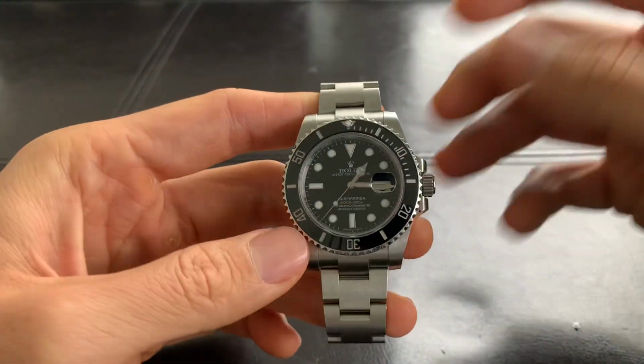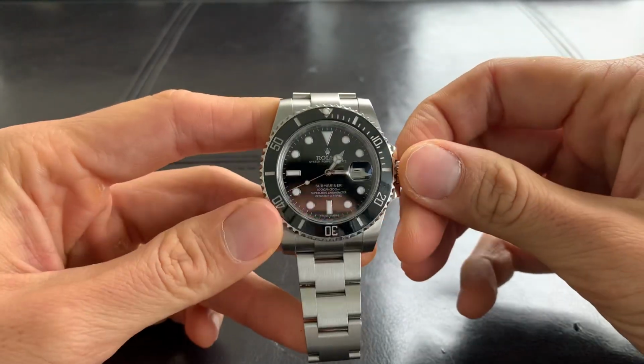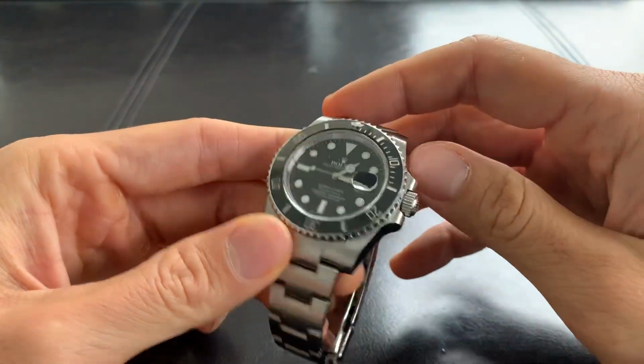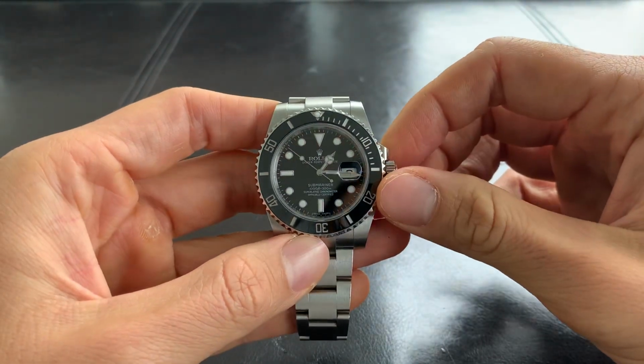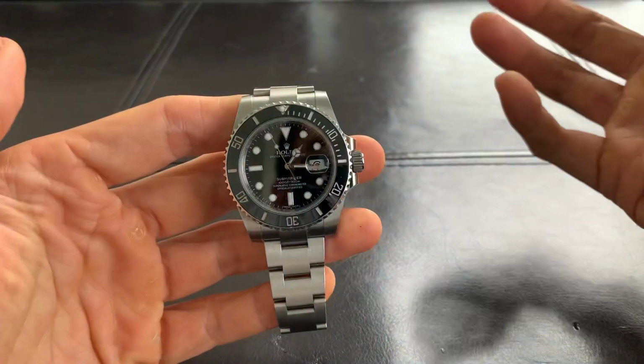It's beautiful, right? Okay, so that's what I like about it, right? I do like the ceramic insert. I do like how it plays with the light. I do like the bracelet. I do like the clasp. The maxi dial, sure, it's great. It looks great. It's a beautiful watch.